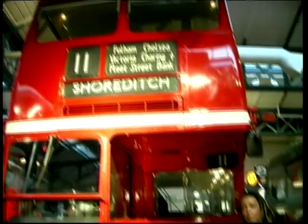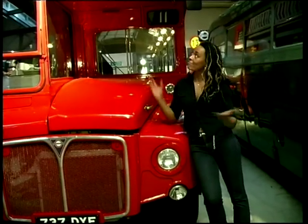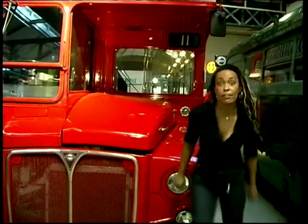After the horses came the buses. Faster than the horses, but not quite as fast as a tube. And of course, the red bus is a symbol of London worldwide. I wonder what we'd make of them if they were all that colour. Nah, stick to red.